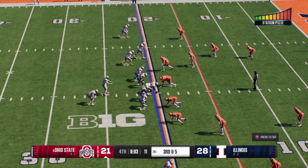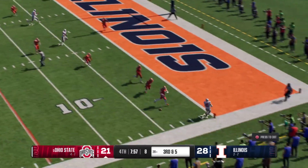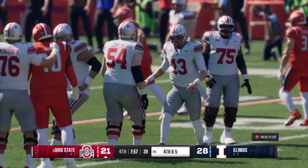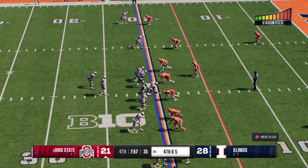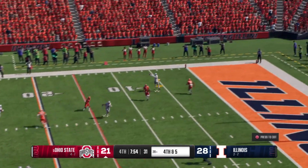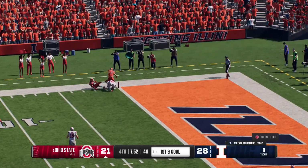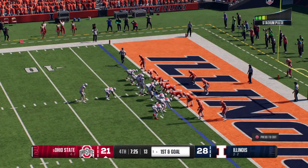Ball is at the 20. They'll try to convert this third and short. From the gun, wants to pass. And the missed connection on third down. And here we go, down to score. They'll go for it on fourth down. He'll try to throw and pick up the first down. Makes the catch. Turns out to be an easy conversion for this offense as they move the chains on fourth down.